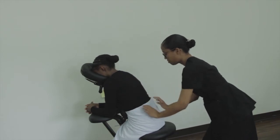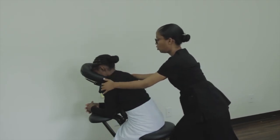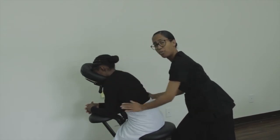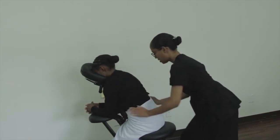Then we would go to a familiar word in massage called effleurage. Effleurage is where we do long strokes. So with the same amount of pressure as before, we're going to do long strokes, kind of warming her muscles up.